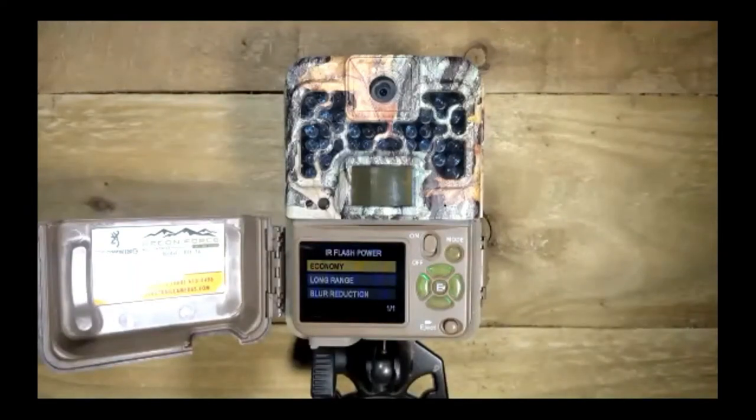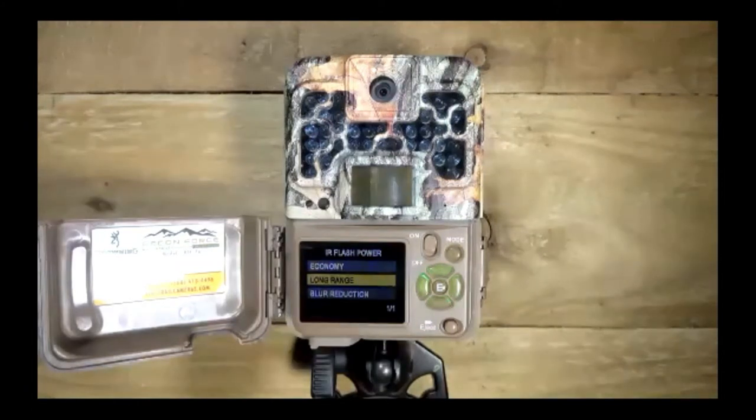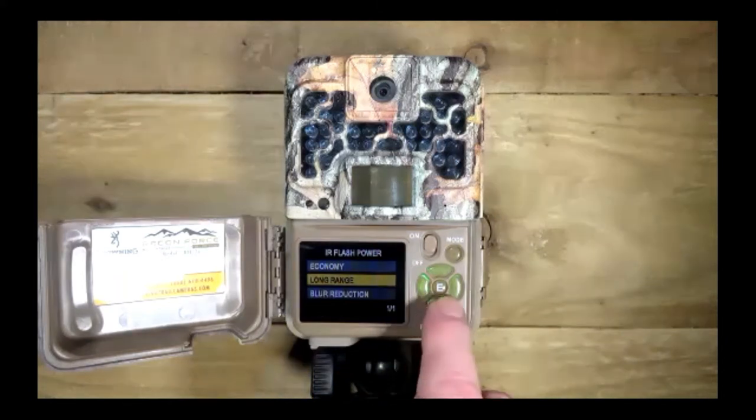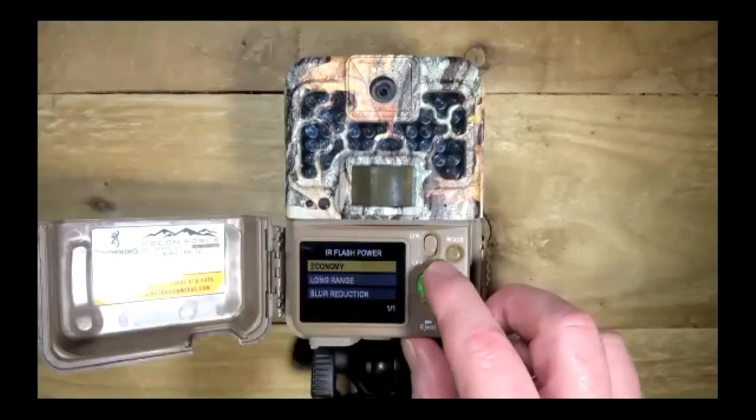The IR flash power setting is used to regulate the output power of the infrared emitters. On this camera, you can see that we have three options: economy, long range, and blur reduction. Economy is used in locations such as woodlands and is the most power economical option. The effective maximum range of this option is 60 feet. The long range setting, on the other hand, is ideal for wide open spaces and its effective range is up to 120 feet. A point to note here is that by using this setting, you will notice a quicker degradation in battery life. Blur reduction is used in the trail cam mode and forces the camera to take photographs with the fastest possible exposure time in an attempt to reduce blurry images. We will select economy and press the enter key.